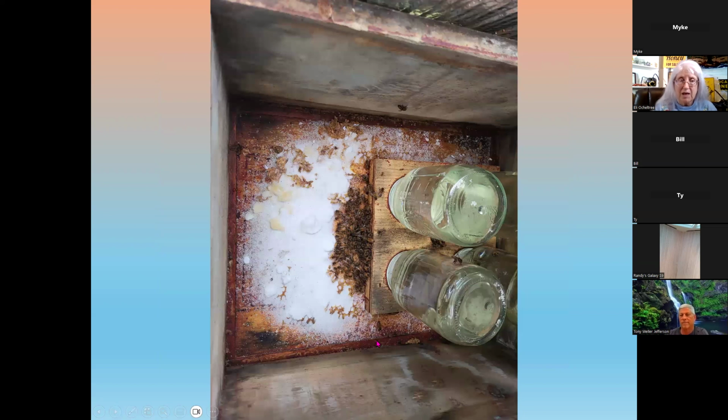Here's another view of it. And to let them get up to that sugar, I make sure that my jar caddy doesn't completely cover the inner cover hole. And then feeders are always enclosed, because open feeders feed robbers. So I'm not feeding robbers. I can't take chances with the club apiary.